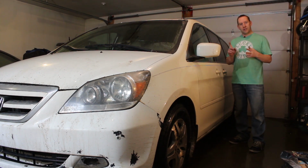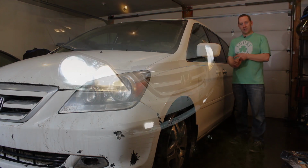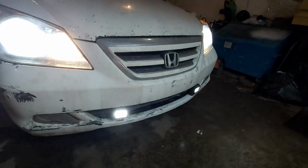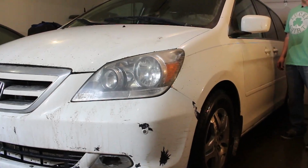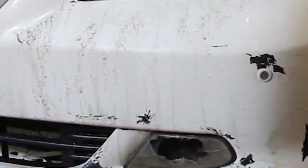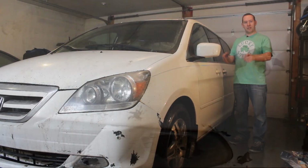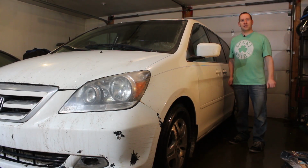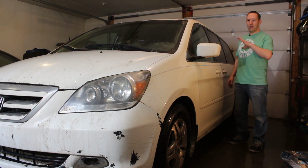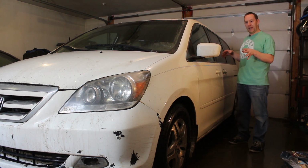Also, I've got some LED headlights that I'm going to install because I like to be able to see when I drive at night. And I've got LED fog lights. The fog lights on here are totally busted, so I'm going to put some LED fog lights on there. That'll help light up the road right in front of us, and I'll try to set them off so that they light the ditch up a bit as well. So a lot of different little things we're going to be doing today.